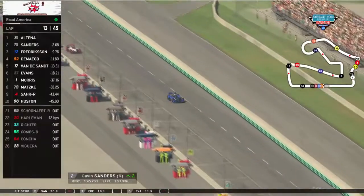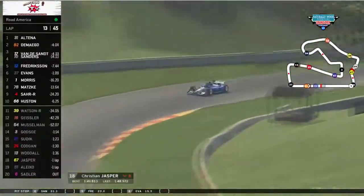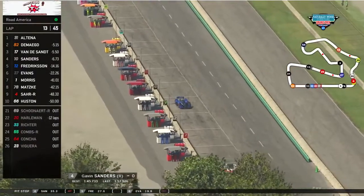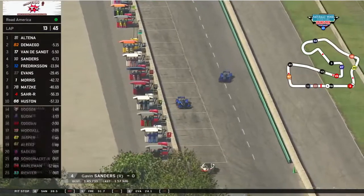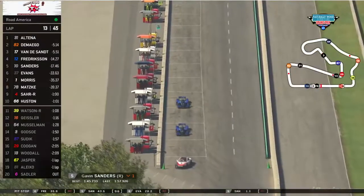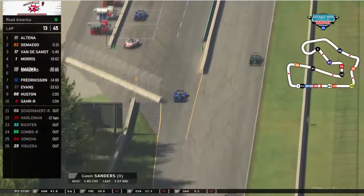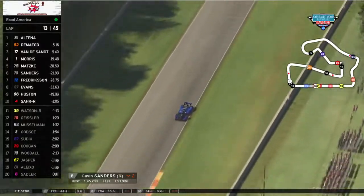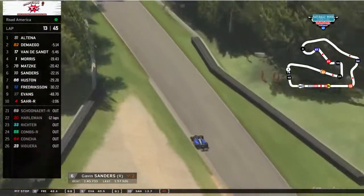Issues for Christian Jasper over in Canada corner, it looks like. He has gone around, but is able to continue. Cohen Evans on pit road, the LMC driver. 4 tires and fuel, and Sanders out 9.6. And there, right there was Isaac Morrison. There goes the undercut by Tim Matske, so he gets in front of Gavin Sanders here with that pit stop.